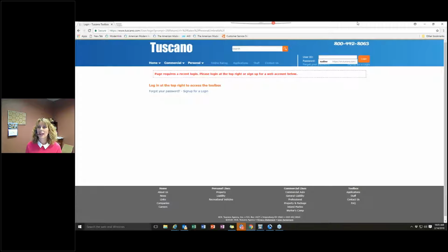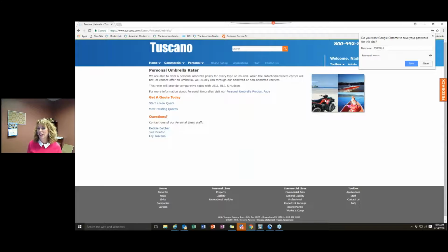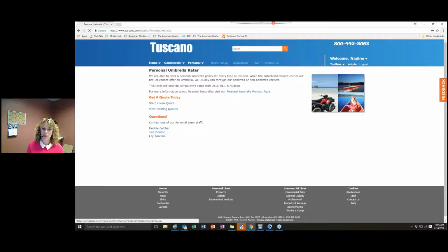And I apologize, I did not hit the login button. I am so sorry. One minute, let me log in again. So you actually have to hit the login button. As you can see, it knows if you're not logged in. It's as simple as that to get logged in and back to where you're supposed to be. If you've already used the rater, it would have any existing quotes that you can go in and look at. Today, we're going to start new.